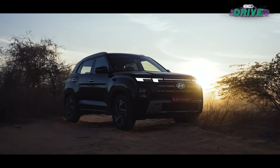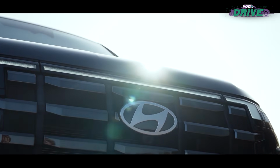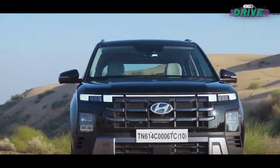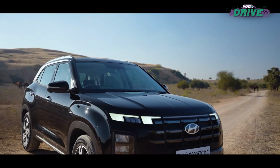2 generations and a facelift later, the demand for the Creta has not gone down. The facelift has already received more than 1 lakh bookings in just 3 months. So clearly, it's popular in that very crowded compact SUV segment. But it's not without flaws. So let's check out what the Creta is all about.